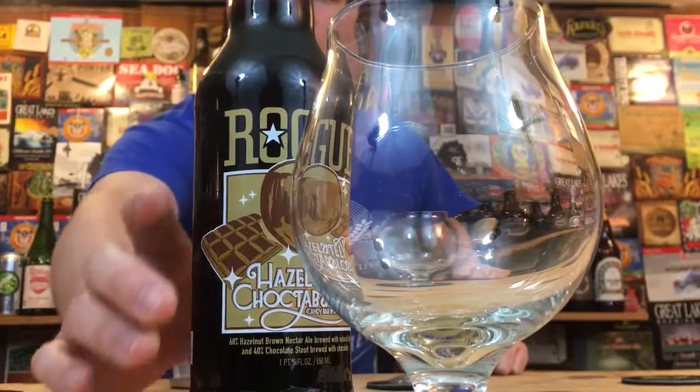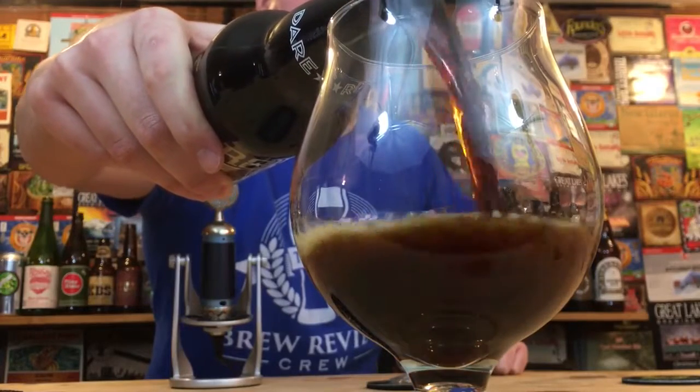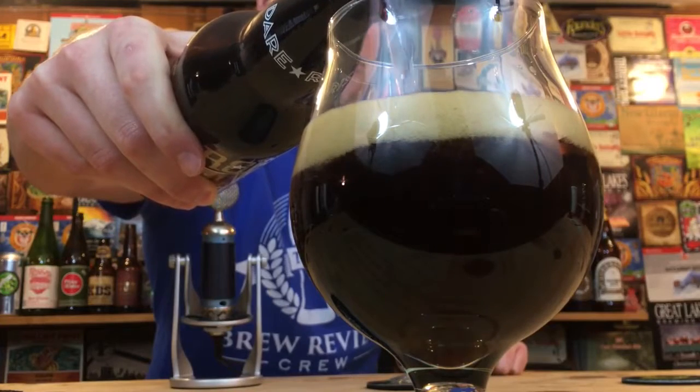Hazelutely Choctabulous. Yes, that's right. All right. Cheers. Cheers. Who am I to complain? The mouthfeel is pretty good. Mouthfeel is great. Ooh, actually, as I start talking, there's a really cool back end of hazelnut that comes through like an aftereffect. Chocolate up front. You know, not too bold. It's not a super thick beer, but I think the mouthfeel is pretty good.